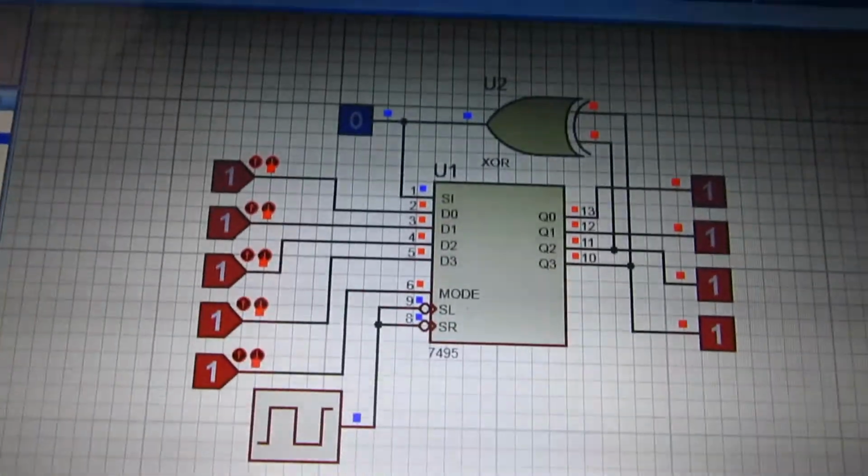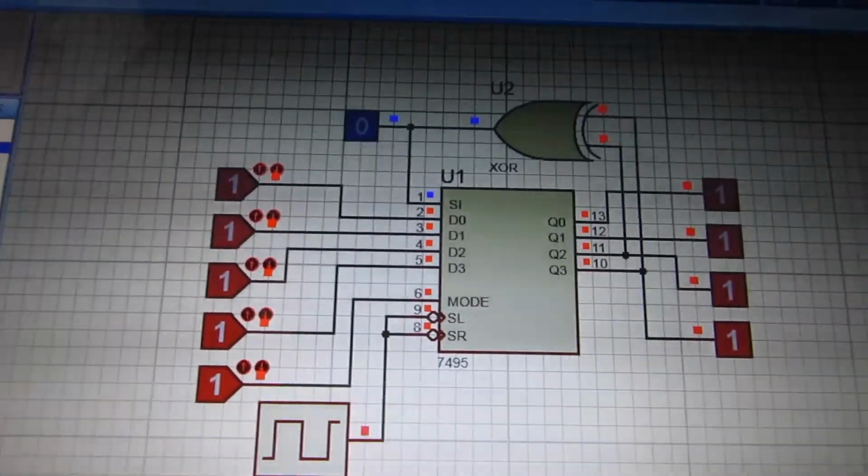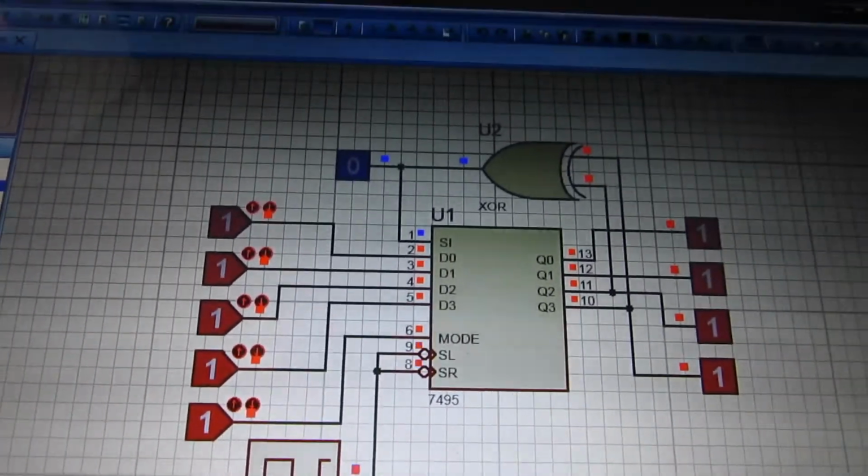kailangan na natin gawin kasi gusto ko matapos na nga to. Ayokong makitang missing yung mga things. Gusto ko matapos na yung 2 laboratory activities kasi same component yung gamit sa kanila. Finally, nag-work na siya. Finally.